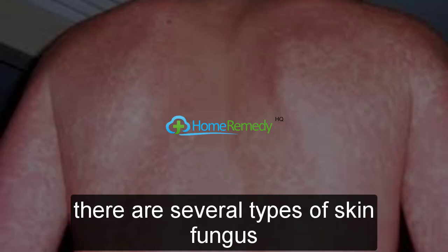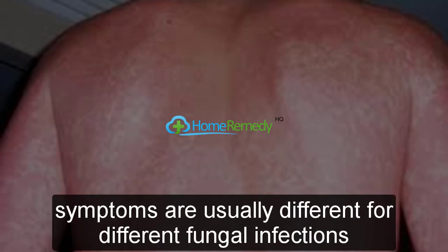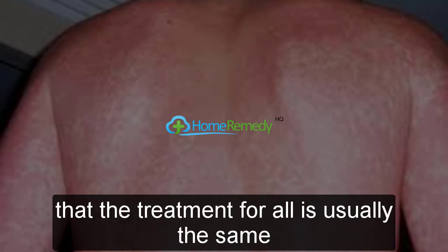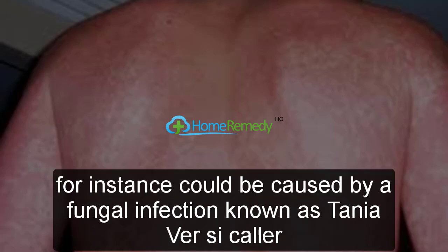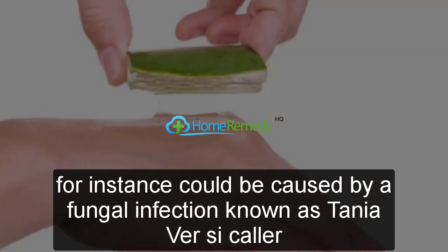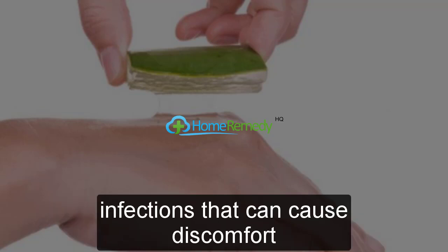There are several types of skin fungus, based on which the symptoms can appear. Symptoms are usually different for different fungal infections, but the treatment for all is usually the same. Skin fungus that causes white spots on the face, for instance, could be caused by a fungal infection known as tinea versicolor. Athlete's foot and jock itch are some of the other types of skin fungus infections that can cause discomfort.